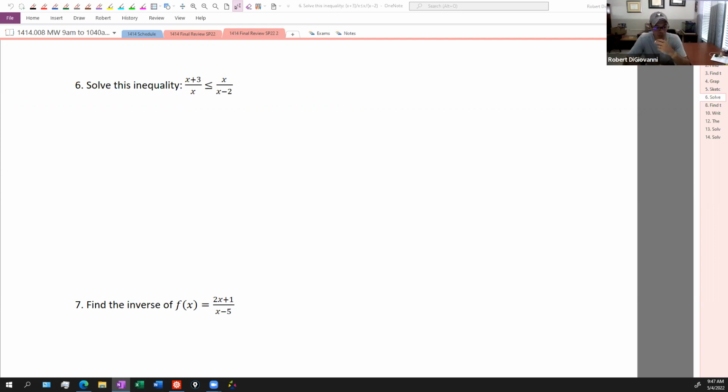All right, so how do we solve an inequality like that? It's kind of messy. Remember? Bring everything over to one side. And I don't mean cross multiply, I mean subtract. So x plus 3 over x minus x over x minus 2 less than or equal to 0. And that's the first thing I'm going to do.